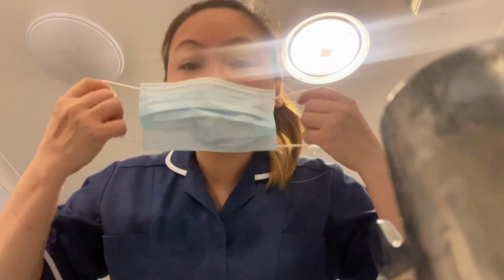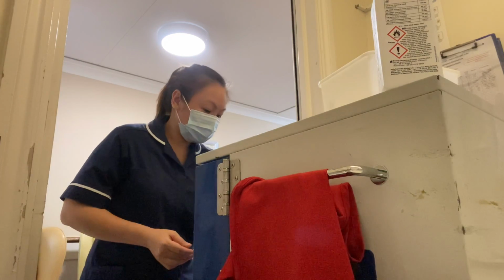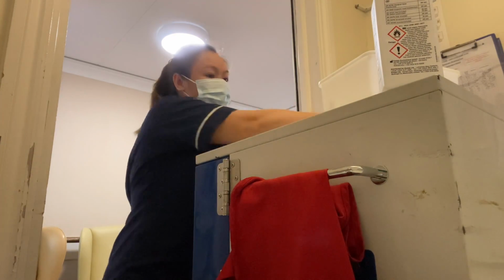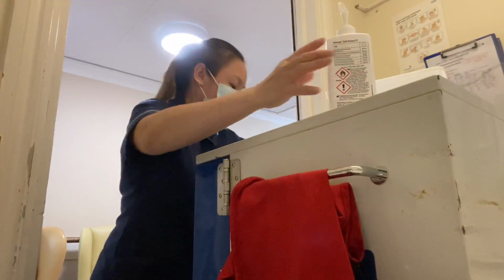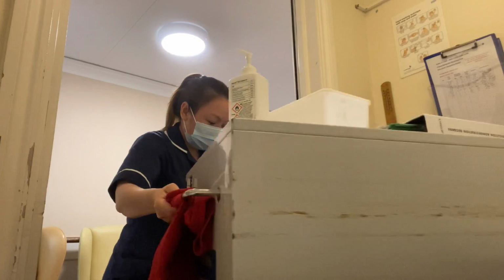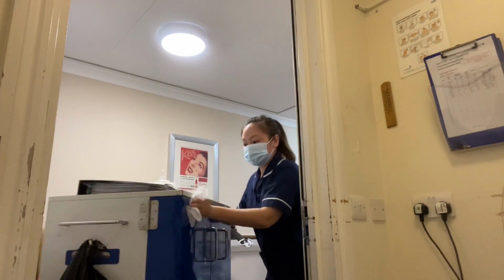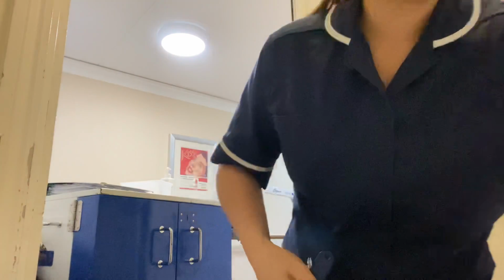And now, I'm ready to rock and roll. Let's do the medication rounds. Before starting our morning medication rounds, let's make sure that everything is clean and tidy. As you can see, wiping the keys, the surface of the trolley, the handles, everything. Because it's pandemic, guys. Alright, taking out the trolley.